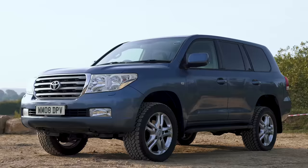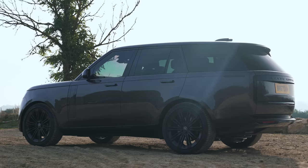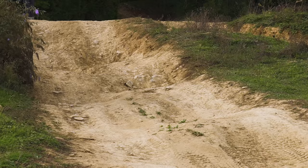Okay, so 2 points to the Land Cruiser, one to the Range Rover, and that means that it's 5 to this, 4 to that. The next challenge is the axle twister. So we're gonna crawl up this slope, which was heavily rutted, and then we're gonna turn around and come back down again. This is really testing out the cars' suspension travel, their chassis articulation, their ground clearance, their approach and departure angles. We'll see how they get on. The Range Rover will lead the way, and I will follow.